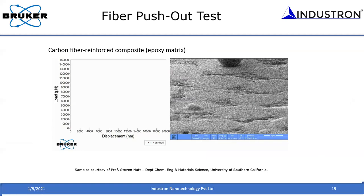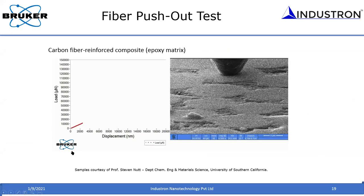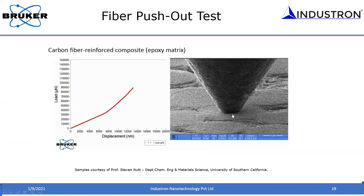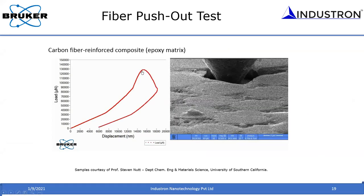I'm going to show one particular example over here. This is for a fiber epoxy composite. These are all the fibers in a matrix. And then here, what you can see is the indenter tip. I'm going to show this video so that you can pretty much observe what is happening as you apply load. The whole specimen is moving down. The load is increasing. At some point, this fiber is going to push out from the matrix. And that is what we wanted to measure, at what force or what stress this fiber is getting pushed from the matrix. From that information, we can get a lot about what is the kind of interfacial bond between this fiber and the matrix.